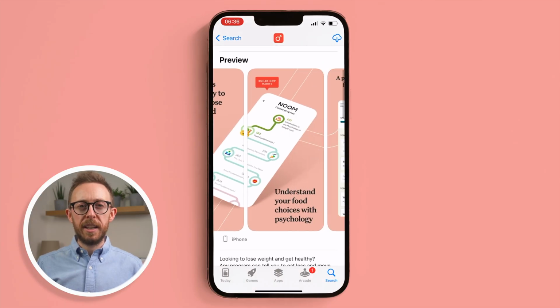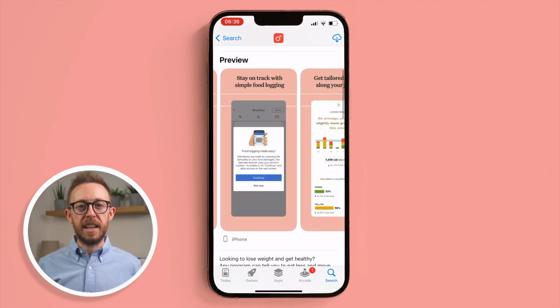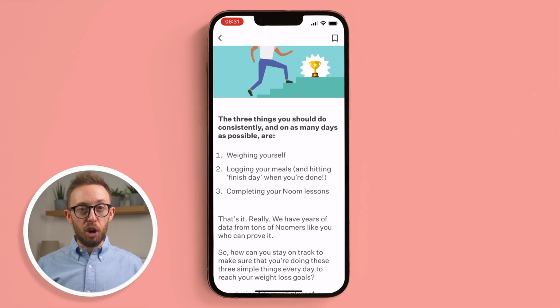Second on my list is Noom. Once you've signed up and entered your details, you get a predicted date you could reach your goal weight. To do this, Noom asks you to do 3 things every day: log your weight, log your meals, and complete your Noom lessons. Noom highlights people who are able to do these 3 things consistently have a far greater chance of reaching their goal weight.